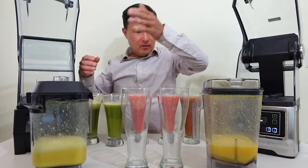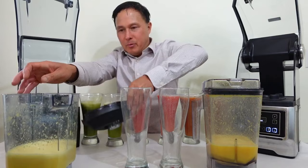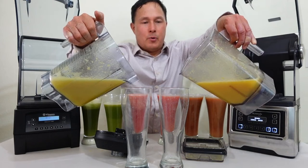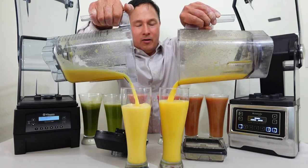Wow, that's quite interesting. All right, let's open these lids up and let's pour both mixtures out into the glasses so you guys can see the results, right? All right, easy pour spout on the Vitamix. Cornered pour spout on the Kuvings. Wow, look at that difference, guys. Can you see the difference? All right, wow, look at that.